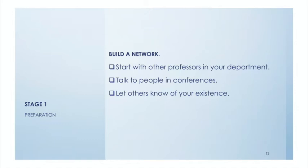Go out and discuss and meet other researchers. And if you're at a conference, talk to people. These networks become very useful in the future when you decide that you want to start looking for a position in Japan or even outside Japan.